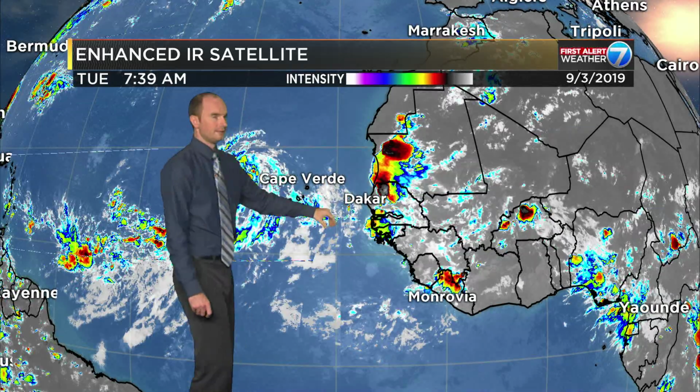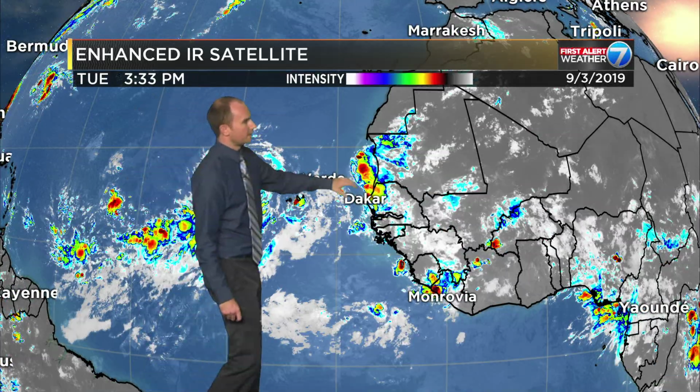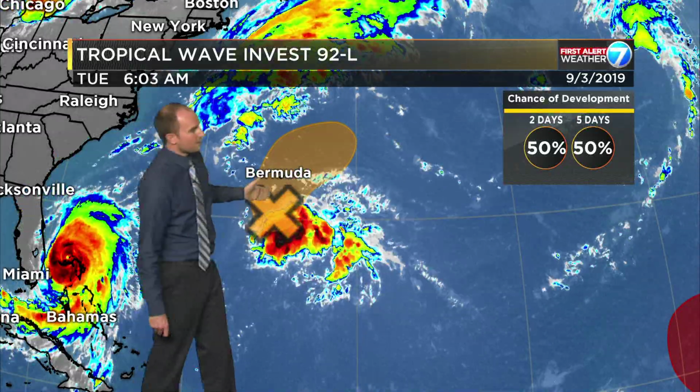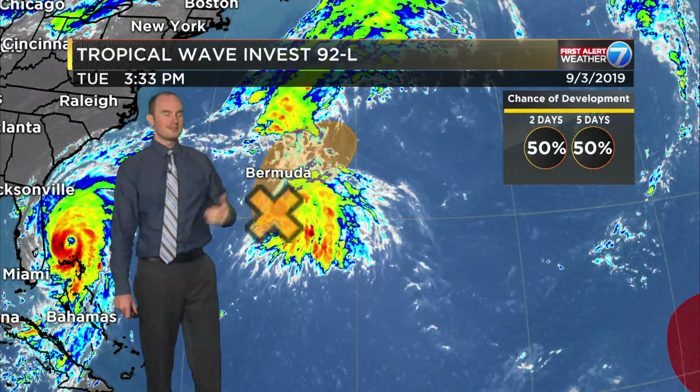So we had the one, there's the Invest right there, another little wave, and then we're watching another little wave come off as well. We'll start here with the Invest 92L, which has got a 50-50 shot over the next 2 to 5 days of development. If it does turn into something, it's probably going to get roped up and pulled out to sea anyway. This is more of a fish storm.